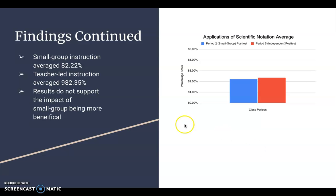Actually, the small group scored about 82%. This is actually a misprint. That is not 9. That should be about 82.35. So actually, the teacher-led instruction outscored them just slightly here. So the results actually don't support the impact that small group is more beneficial. But I will say that my idea here is that I'm thinking the direct instruction group, the teacher-led group, was more impacted because they got to work with me more, listening to what I was processing rather than always going through it with each other in this case.